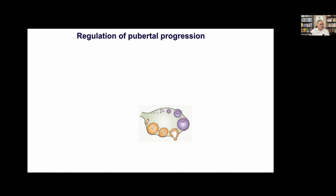Now if we look at this from the perspective of pubertal development overall, we now understand that there is a differential regulation in terms of our breast development and in terms of pubic hair development. And this has implications in terms of how we should proceed in terms of evaluation and management.